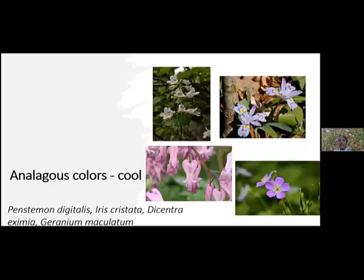Here's some analogous colors that are in the blues and lavenders, and these are natives. Penstemon digitalis, it has that little purple nectar guide, Iris cristata, and here's the native bleeding heart, Dicentra eximia, and here's the Geranium maculatum, which I have never been able to grow very well, but lots of people do it successfully. But if you want kind of a cool, restful garden, and these can handle partial sun too.